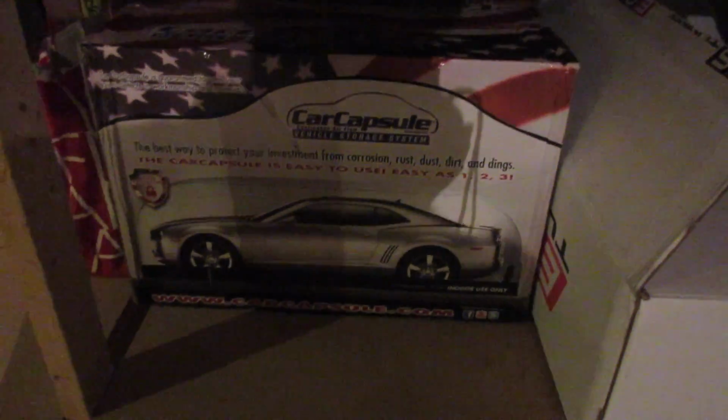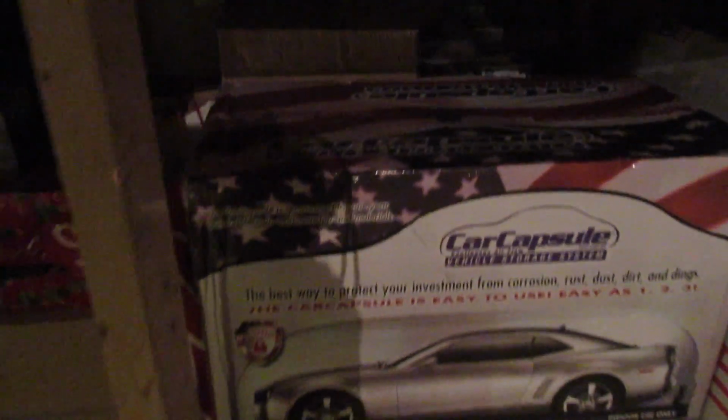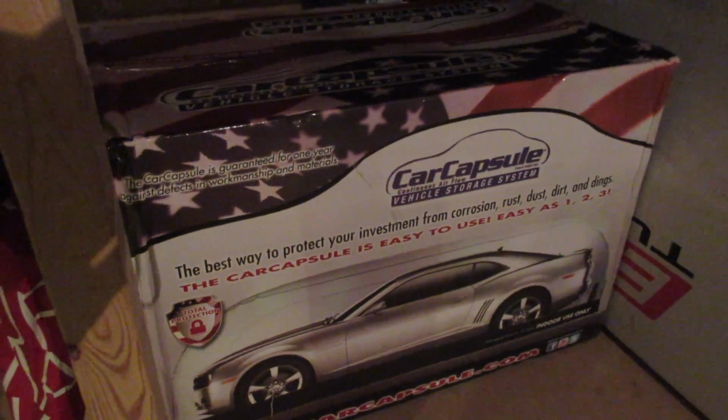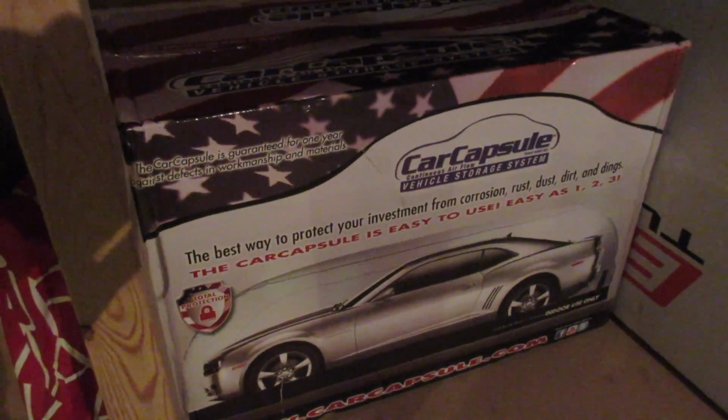So right now it's snowing. We've got another fresh 2 inches down or so. It's about 6 degrees. But I want to show you what I got in the mail the other day. Put it on Instagram if you guys saw that. But yes, I'm taking my craziness to the next level by encapsulating my M5 in a plastic, semi-climate-controlled bubble.